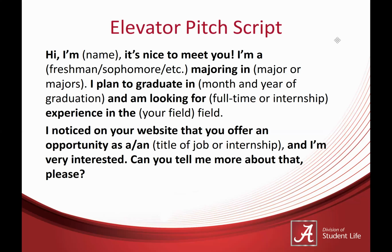Some of the main issues that I think we see with elevator pitches are, one is probably the length. We get a lot of students that want to have a very lengthy elevator pitch, and it can monopolize that conversation with the employer. We want it to be comprehensive and make sure you're including all of that information, but again, you don't want to be overwhelming to the employer.